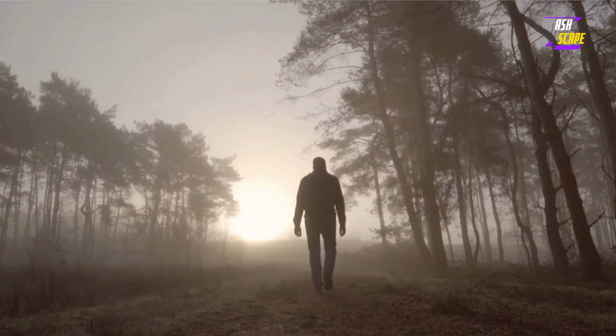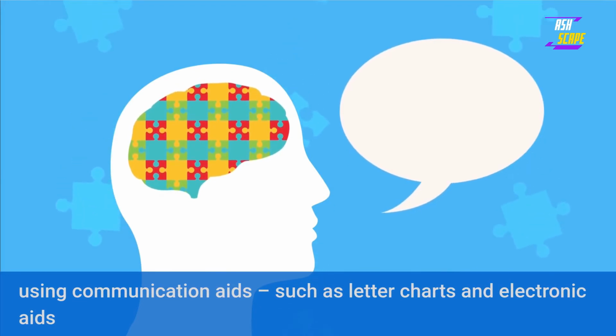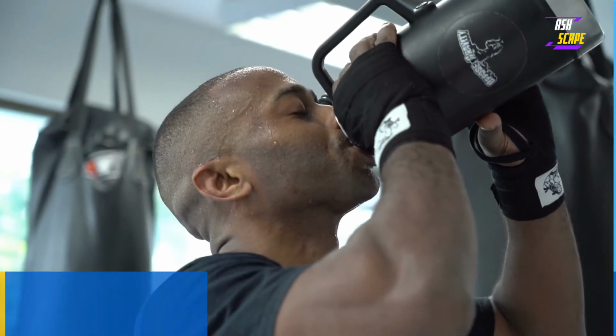Exercise. This may involve exercises to improve your control over your speech muscles. Using communication aids, such as letter charts and electronic aids. Using alternative methods of communication, such as gestures or writing.